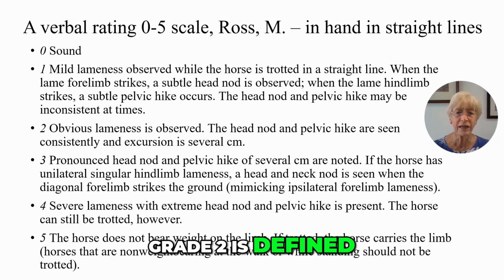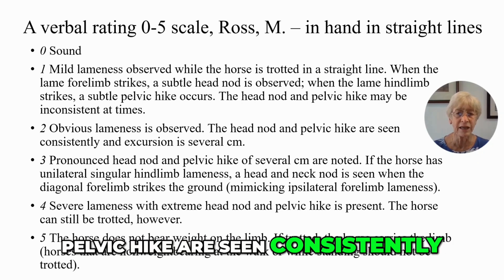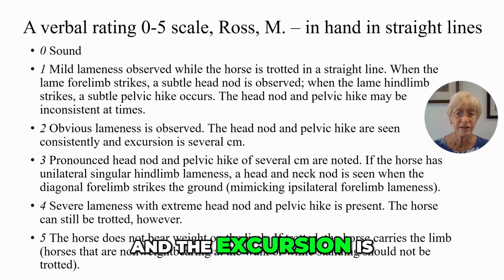Grade 2 is defined as obvious lameness. The head nod and pelvic hike are seen consistently, and the excursion is several centimetres. Grade 3 is defined as a pronounced head nod and pelvic hike of several centimetres.